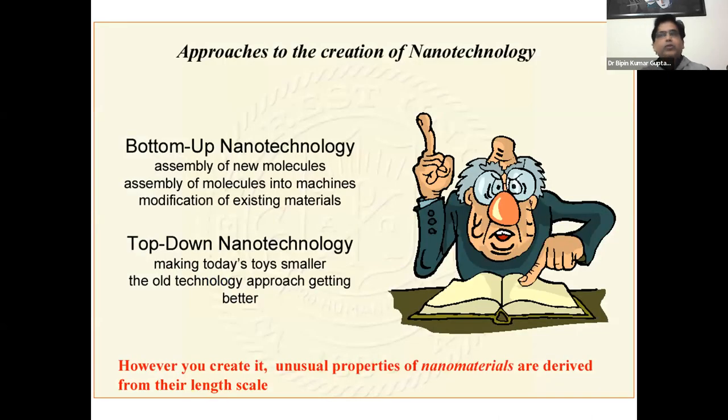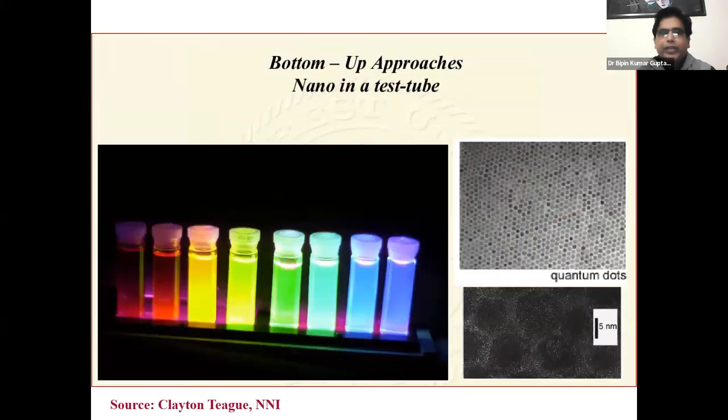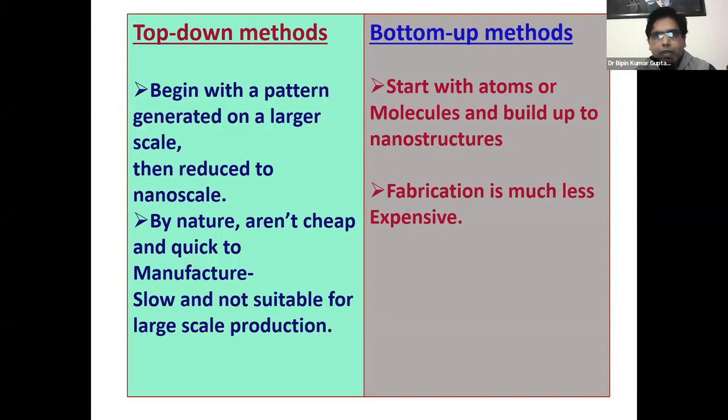So there are two ways to make nanomaterials: bottom-up nanotechnology and top-down nanotechnology. Either you can start from the bulk and try machining and convert it into nano, or you can start from nucleation, the bottom-up approach, and make the nano. Then the question comes, where should I go for top-down and where for bottom-up? You can see the comparison.